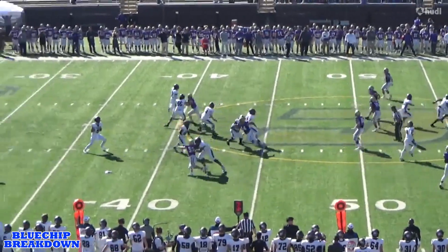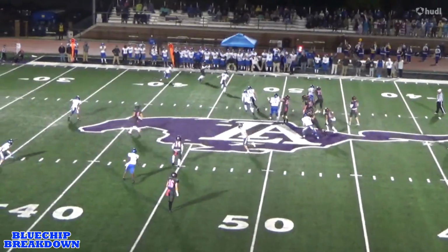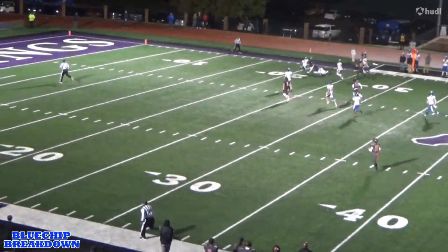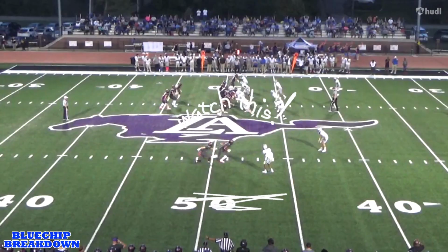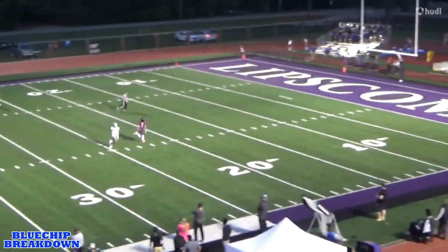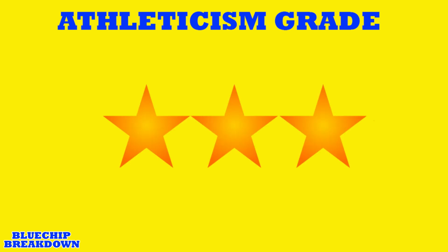Now, Nate is listed as a 4.5, 40 guy. He looks like a pretty good athlete. We don't see a whole lot of outstanding plays. He does make a couple of people miss. It's not to an upper echelon level. I didn't see one where he's having to make people miss and then goes and scores. Usually all of his touchdowns are just because he was able to beat the defense on a deeper pass. So just him beating the defense with speed at a 4.5, you probably won't see a whole lot of that on the next level. I'm going to give him 3 stars on his athlete grade.